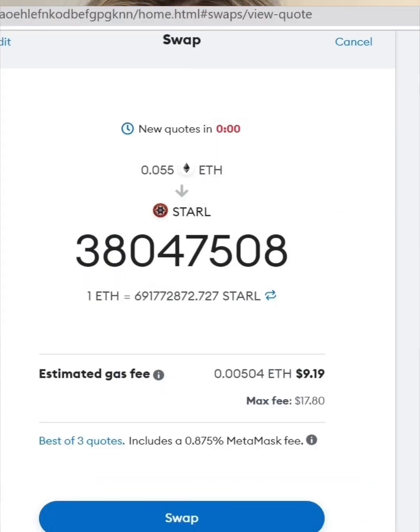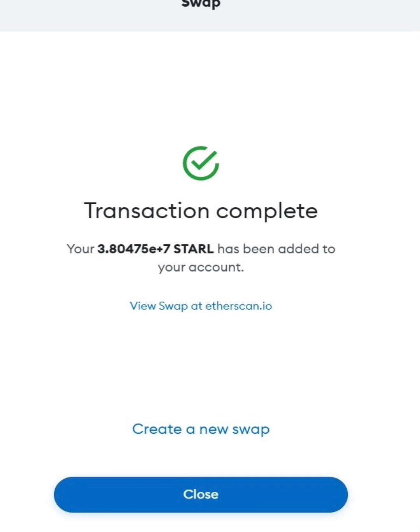Check the amount of fees. The fees can change sometimes rapidly, so it can be worth it to wait a little or come back later if it's expensive. Click Swap and the transaction is complete. Starling is now displayed in your assets.